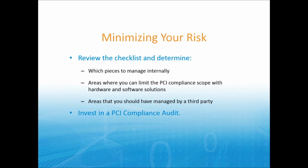You want to really take a good hard look at where you can limit the scope. You can use various hardware and software solutions to help you do that. That may mean outsourcing your cardholder data environment. Maybe you only take credit cards over the web, and maybe you want to host your website somewhere else, not in your office, and that gets that off your plate. And then you want to take a look at areas that you should really have a third-party handle for you, areas that you may not be comfortable dealing with yourself. And then finally, one thing that we recommend to merchants who are not PCI compliant at this stage in the game, which is years into when they were supposed to be, you may just want to hire an auditor to come in the first time and help you.